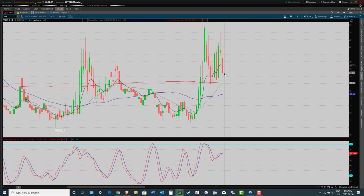And looking for another move up in VIX. Now, the question is, when we get a move up in VIX, if and when, do we get above this previous high or do we make a lower high? So if we get up here on VIX, let's say the market stabs down, hits the 200-day, makes a marginal new low or even a substantial new low, but VIX is unable to make a new high, that would give us kind of a bullish divergence.